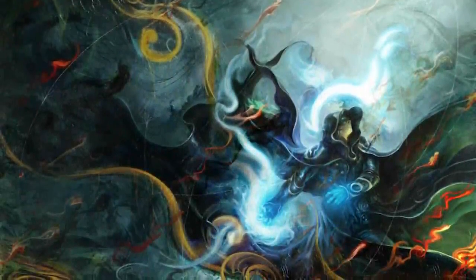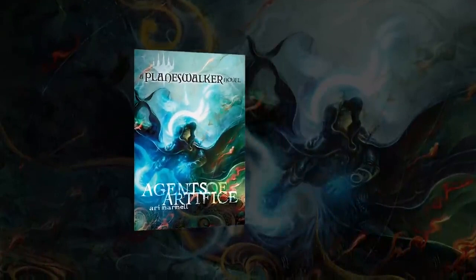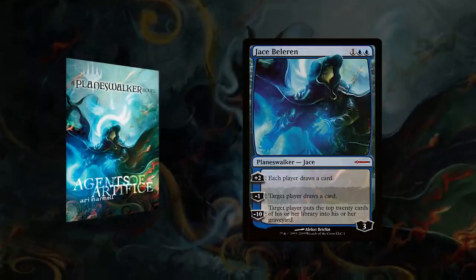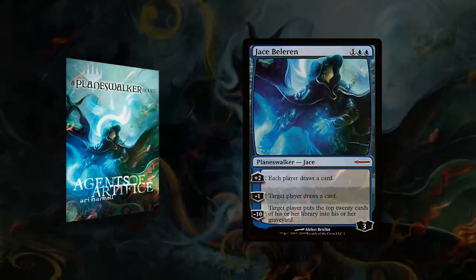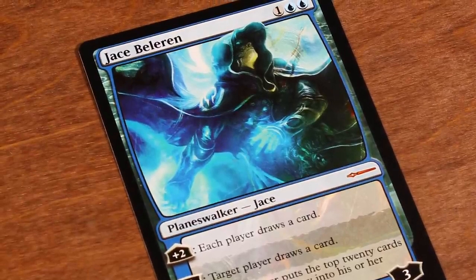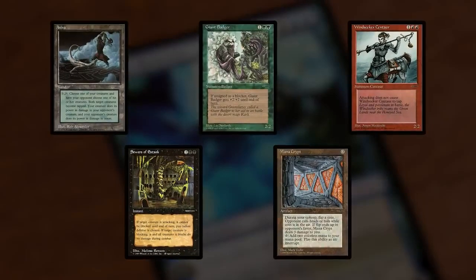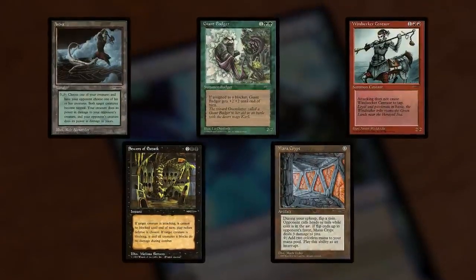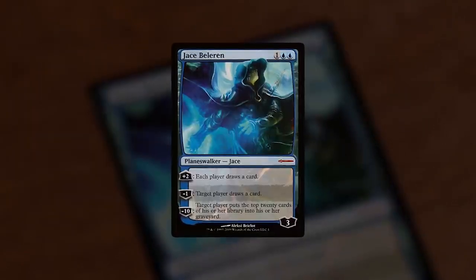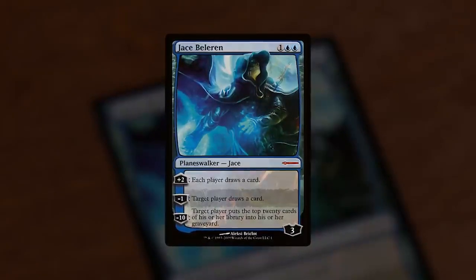On January 27, 2009, the novel Agents of Artifice released and the very first promotional card of Jace Beleren was announced. This rare promo was given out at local gaming stores on the weekend of the Conflux pre-release. Each store would receive a copy of the promo for every book they ordered to use as a gift with purchase. The promo's expansion symbol is a pen, which has been featured on 5 other cards. Because the promo was handed out in limited quantities, it is now a desirable card among collectors.